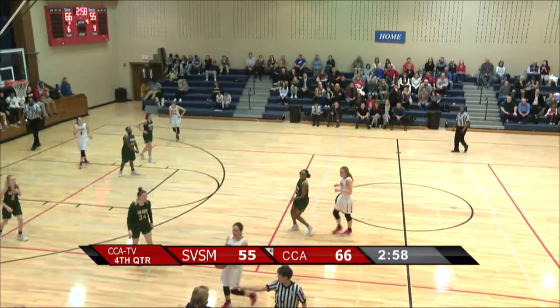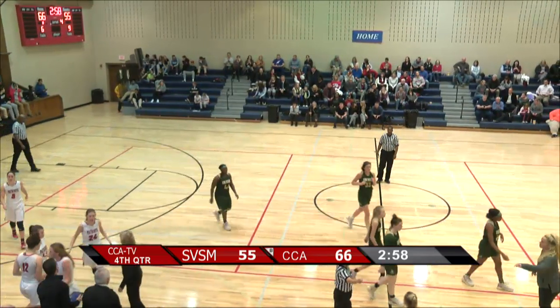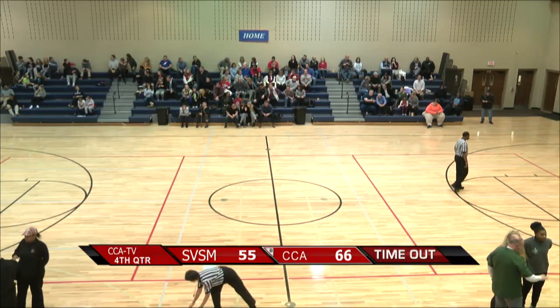Michaela dribbling it. And she's going to call timeout. 66 to 55 now with 3 minutes to go in the fourth quarter. St. Vincent St. Mary looking to make a push down the stretch here.